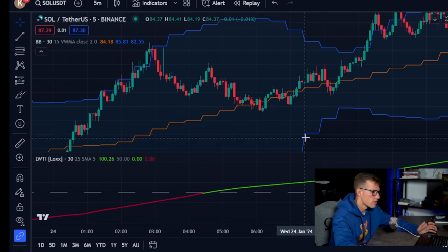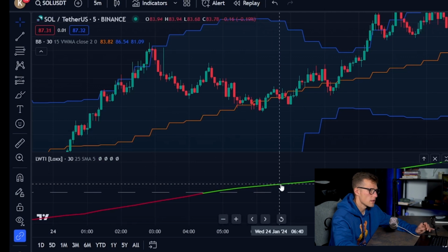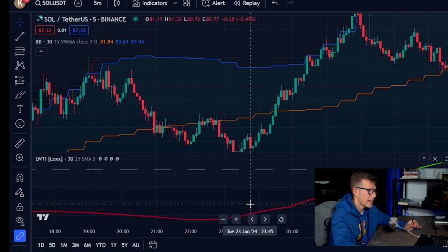If it stays above the moving average, then you can check our second indicator, and if the line is green, then you open a long position. However, if you see the red line, then your trade is invalid and you don't open any trades.